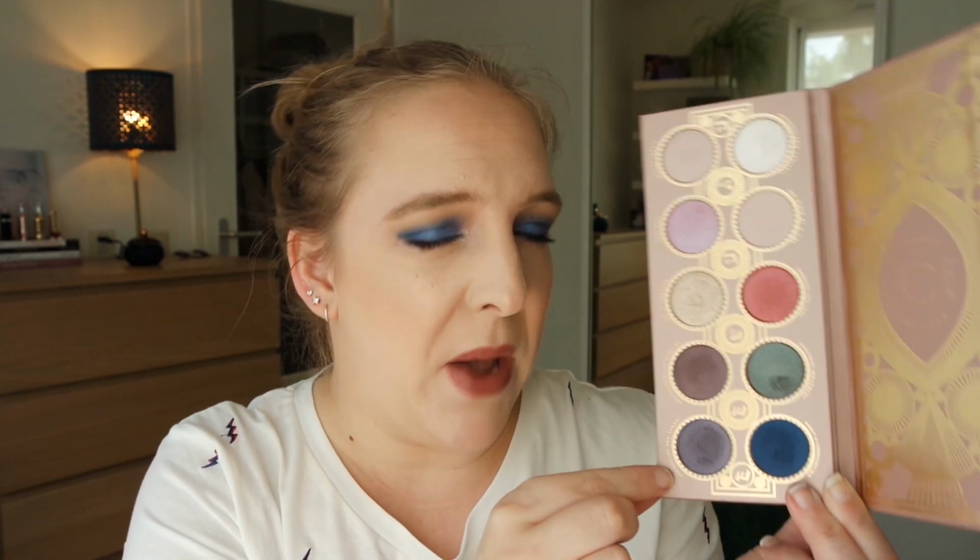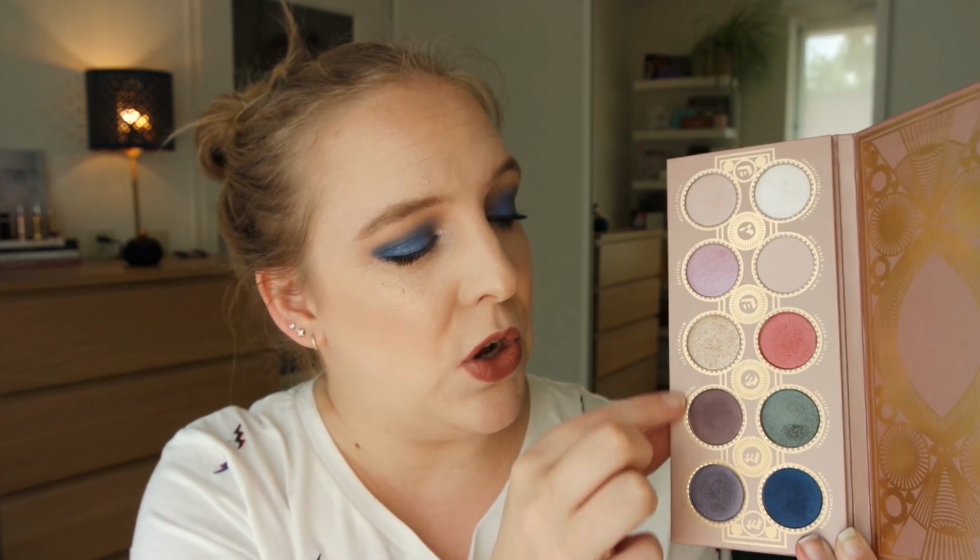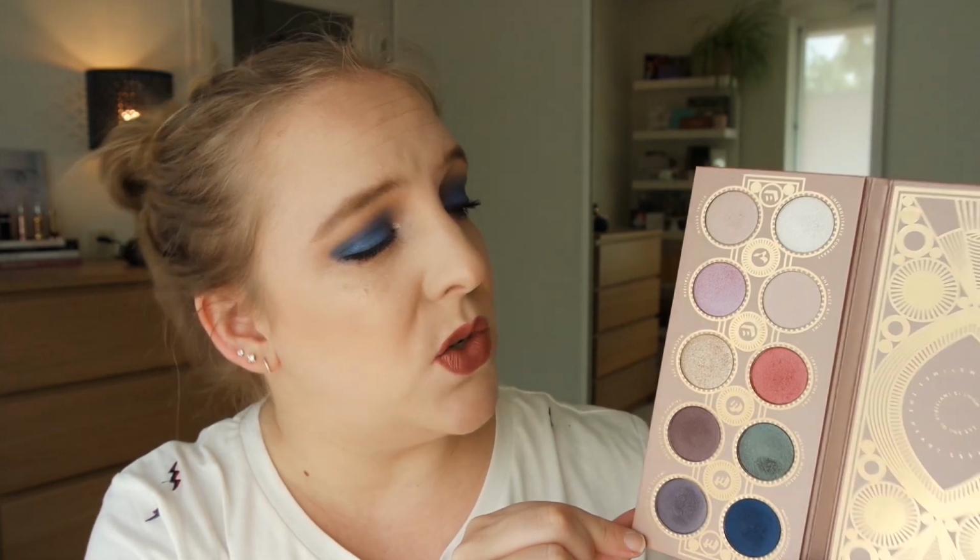I think if you have a different skin tone to mine, that this may look a little bit more warm toned, but it's not a coppery red or an orange toned red. It's much more of a pinky red, which is why it also goes with some of these other shades. One thing I love about this palette is these pinky purples down the bottom. Those are just stunning. I did a full look with everything that's here on the bottom of the palette, and I just absolutely loved it. That's what this palette really, really does well.